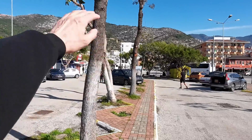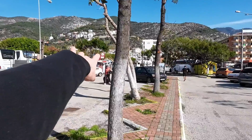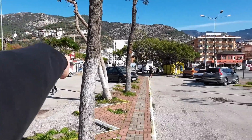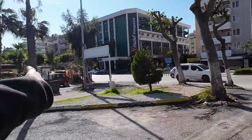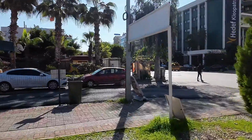Inflation is high. When you arrive in Alanya, this is probably where you arrive if you arrive by bus. There is no airport here actually in Alanya itself, so you're probably going to get here by bus. So you arrive here, you walk down here, past the security guard, and then just on the left here, there's a big taxi rank with lots and lots of taxis.